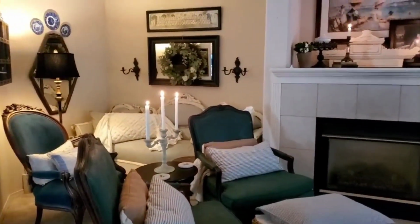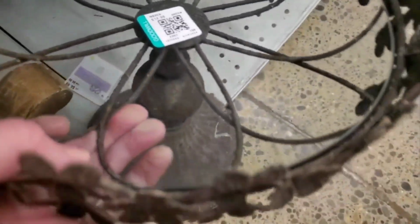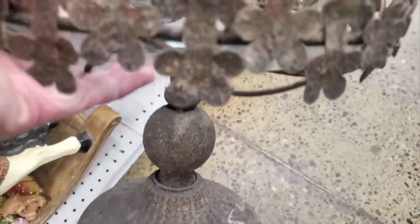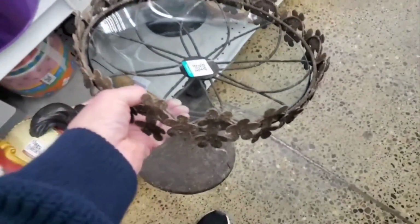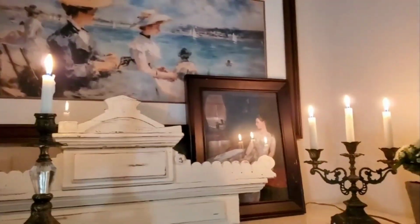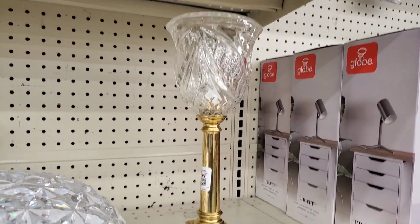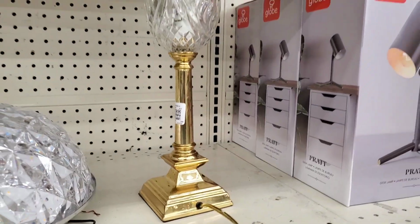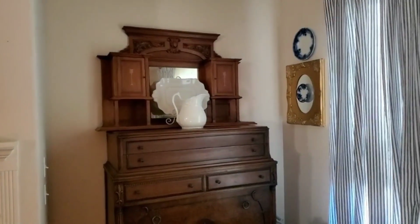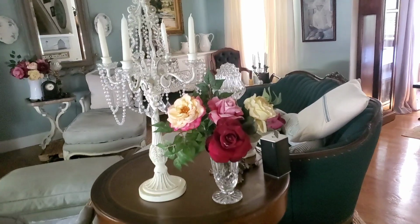But here are some Goodwill finds that I found here in this room. This is one of my favorites. Isn't that pretty? And then I've got that frame from Goodwill. And then this lamp. Then over here, you see that picture. I got that one at an antique store. And that platter from Goodwill for $9.99.